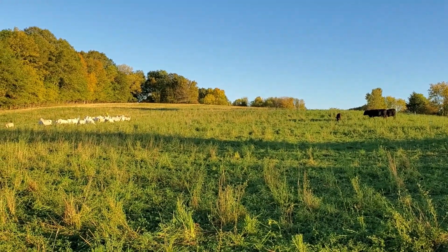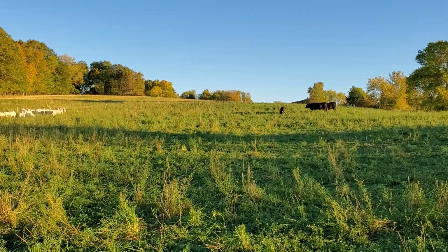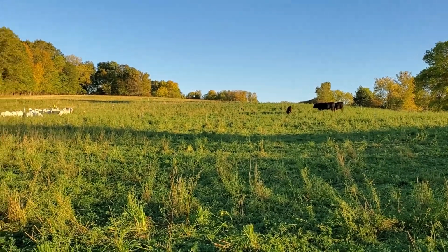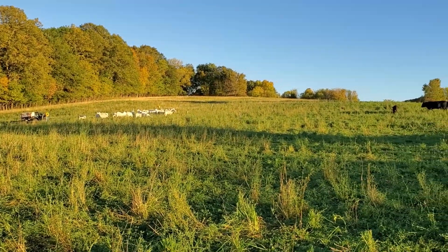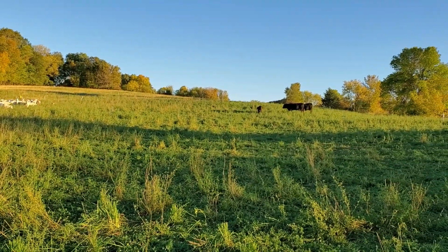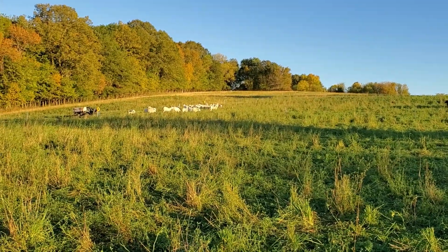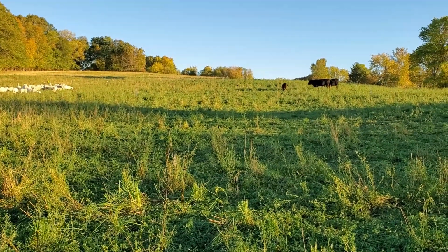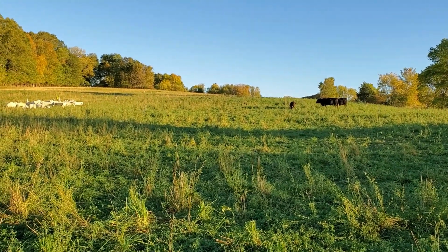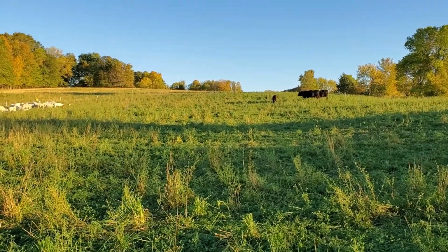You know, we'll see how that goes. But anyway, I gotta get these animals moved. They're kind of hovering, waiting for me. But everyone is in really, really great condition. I took a look through the wethers that are going to slaughter right at the beginning of December, and I think they're on course to hit a nice 100-pound weight on grass alone.